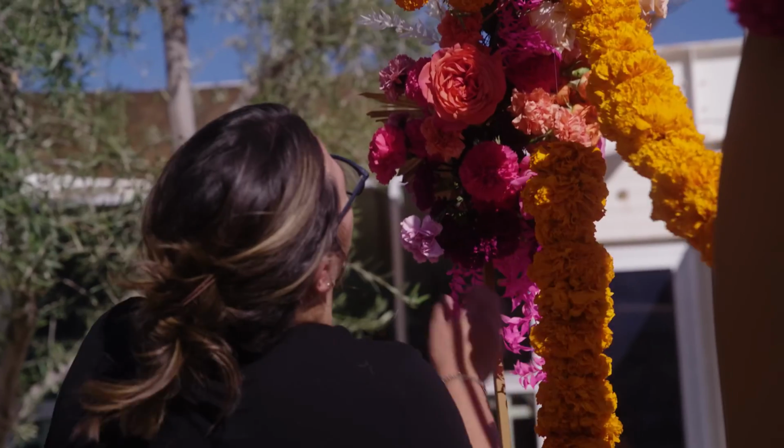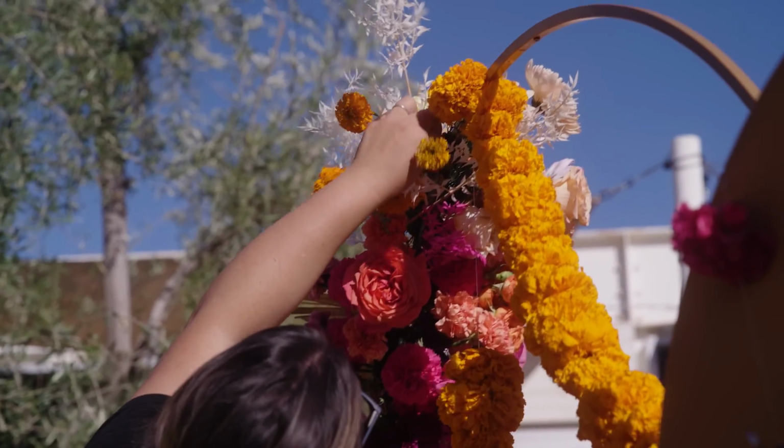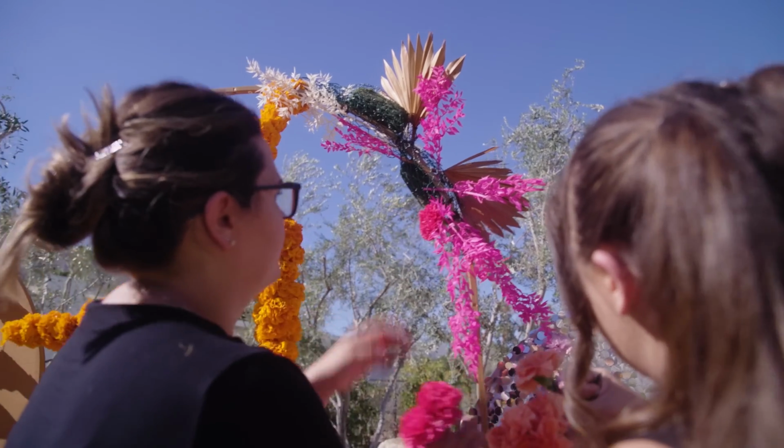So quick update, our ceremony space is actually different than what we planned for. So we're kind of shifting. This means we have to rethink our design a little bit based on the archway and what we have to work with. And we're going to think quickly to make sure everything still comes together.